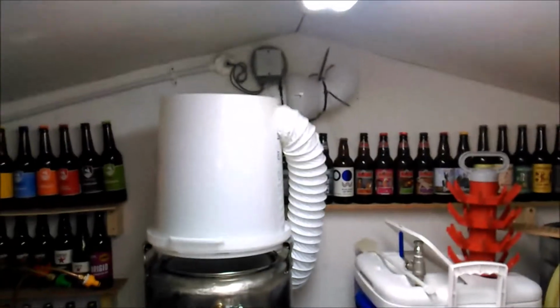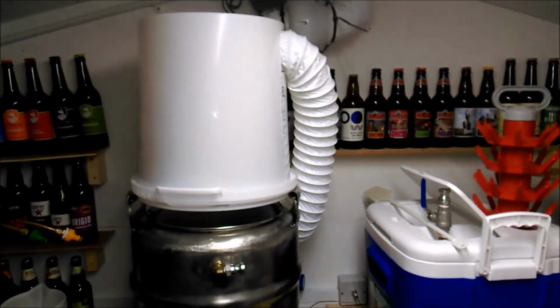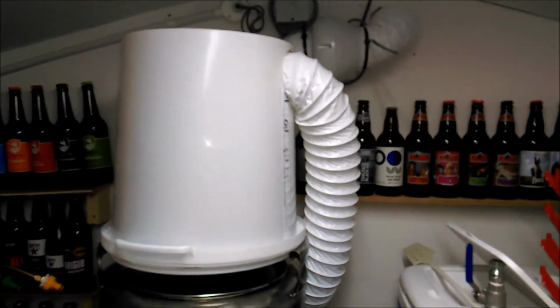Yeah, so that's my extraction system. Just backed up. Seemed to work the last day. We'll find out tomorrow for definite, because brewing tomorrow. So I'll see you in a bit.